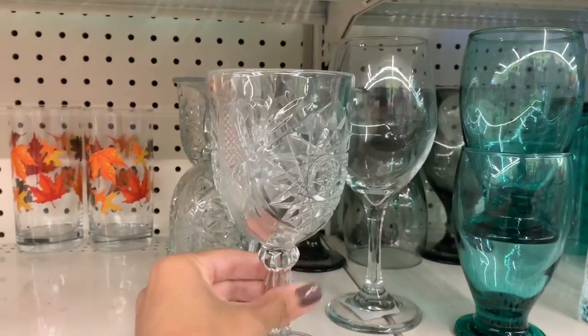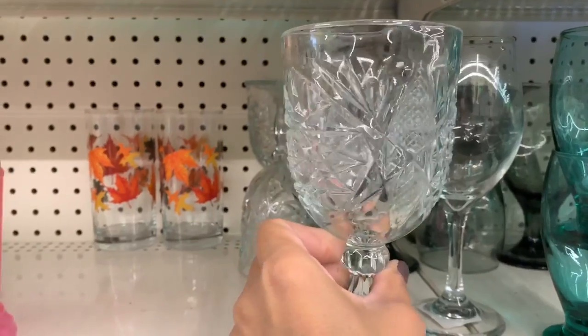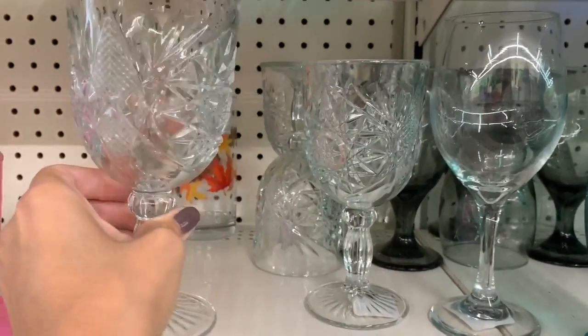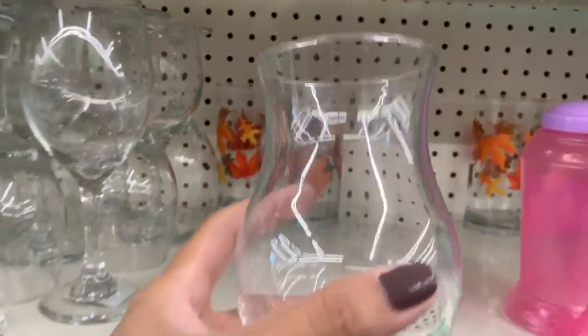And how pretty are these wine glasses? I think they're so gorgeous. If my daughter did not break everything, I would definitely set up my table for Christmas and purchase these wine glasses to put on the table. But my daughter destroys everything.